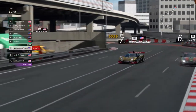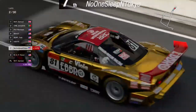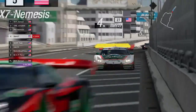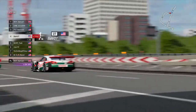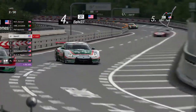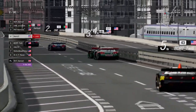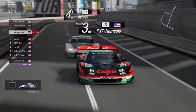Tokyo and Flav going side by side in the hairpin. Seems fast. These two already kind of coming for each other here. Meanwhile, back with the top 4. No real drama. Still tucked in behind Samuel. Is that a touch between Bar and Nemesis? I'm not sure what happened there. That seemed a little bit iffy there.